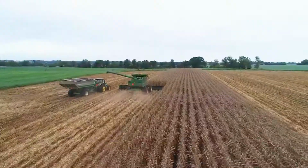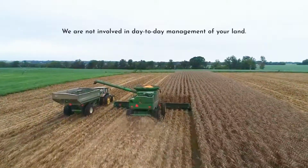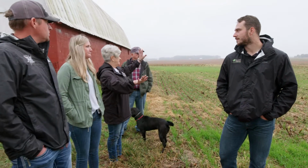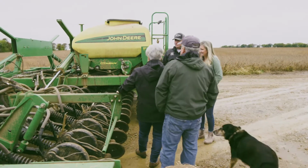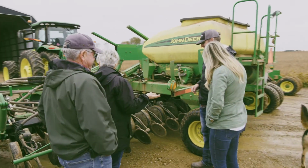I would say another misconception is that we're involved heavily in day-to-day management or decision-making for the landowner, and really, once the landowner has signed that conservation easement, they mostly don't see us. We come out once a year to monitor the property. We work with them through any questions or concerns or when they're ready to build something new, but day-to-day, they're still completely in charge of their own management choices and decisions.